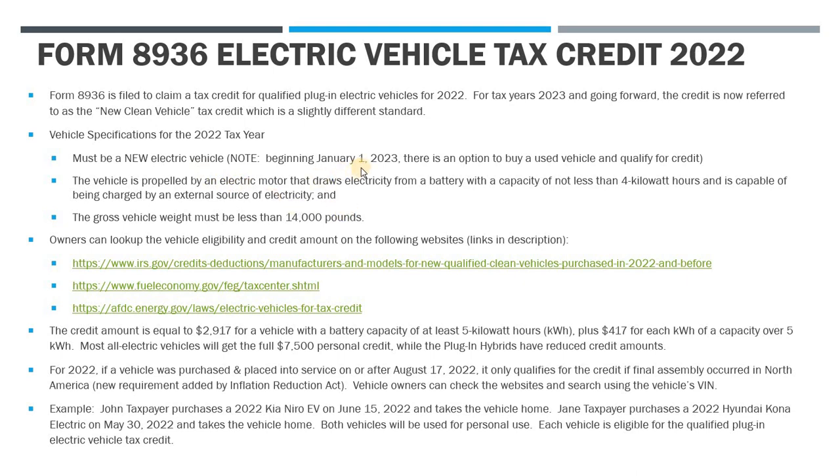Now, beginning January 1st, 2023, and again, this is because of the Inflation Reduction Act, there is now another used electric vehicle tax credit that you might be able to qualify for. Now, it's not as generous as far as dollar amounts go, but now used vehicles are eligible.